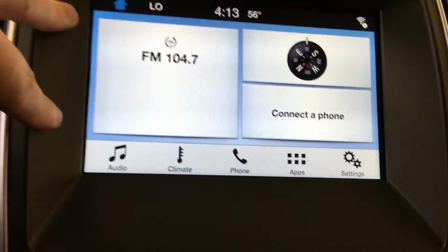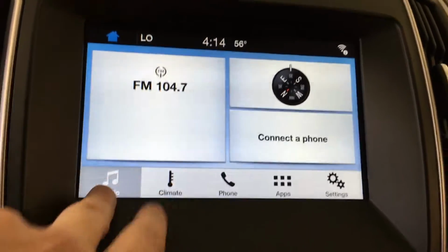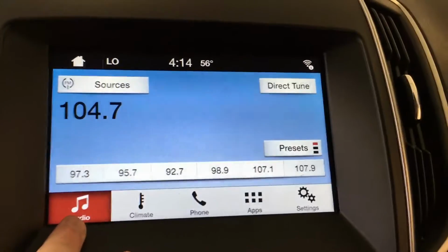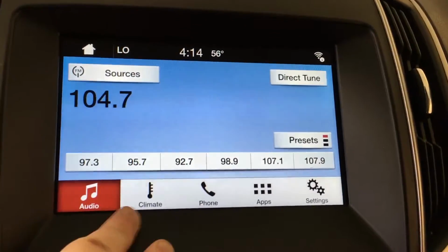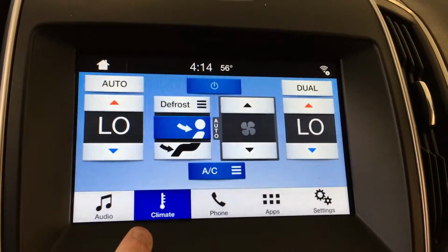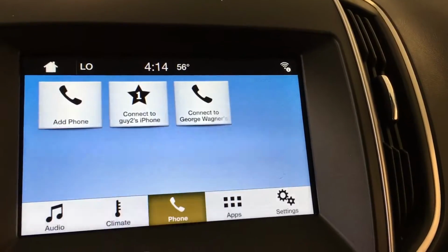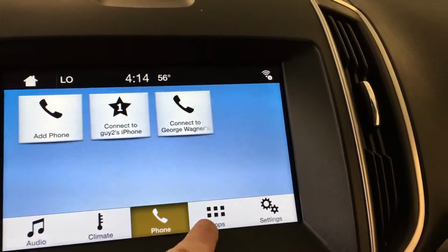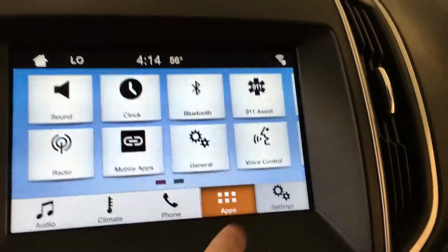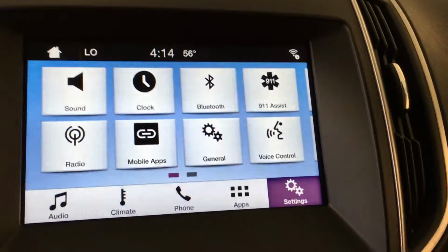This is the big 8-inch touchscreen that Ford offers. As you can see, here are your options down across the bottom. First, your audio. You have AM, FM, a CD player, as well as your Sirius XM. You've got your climate control here, where you have your dual climate options. Over here you have your phone, where you can connect and pair your phone, and then you have apps that you can download, and then you have different customizable settings for this radio.